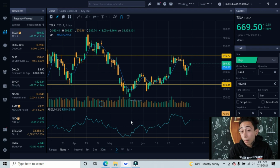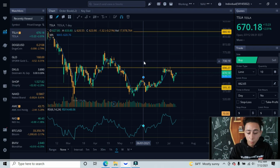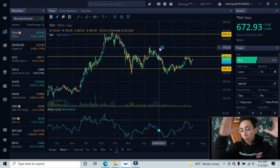So currently the market just opened about a minute ago. We're up about 2% for the morning. You can see the slight gap up that we have. I'm going to first go over our support and resistance lines really quickly, and then we'll get into more in depth on the candlesticks. So this is, like I said, we're on the daily interval, so this is the overall picture that we have, okay?